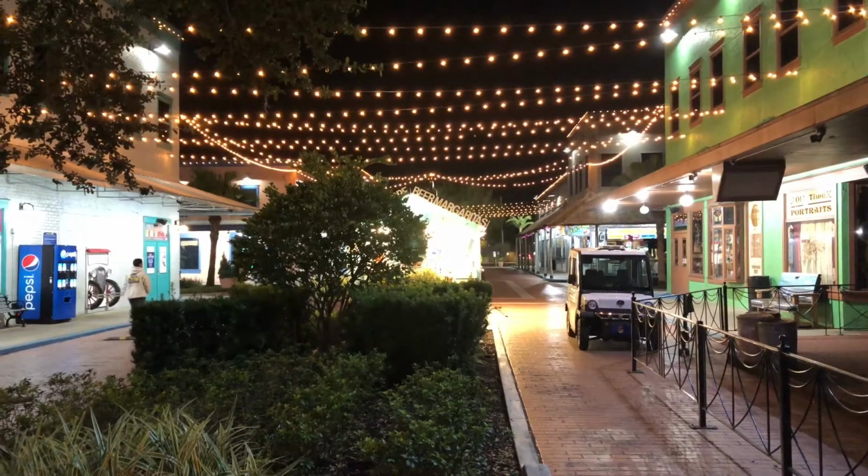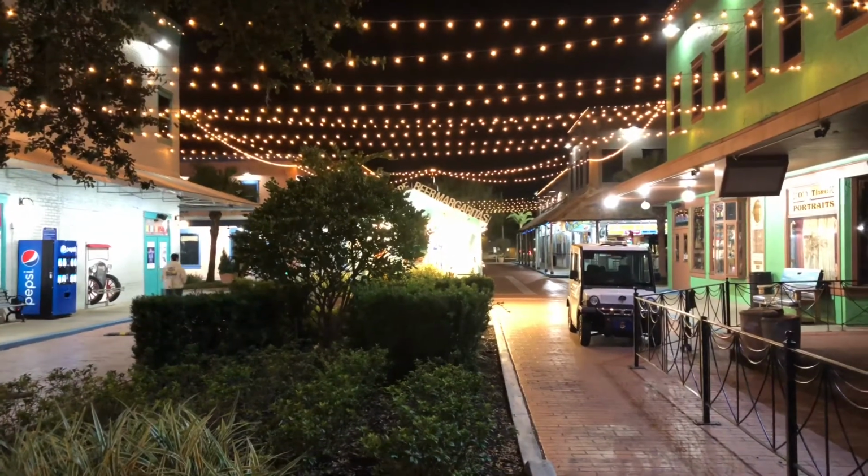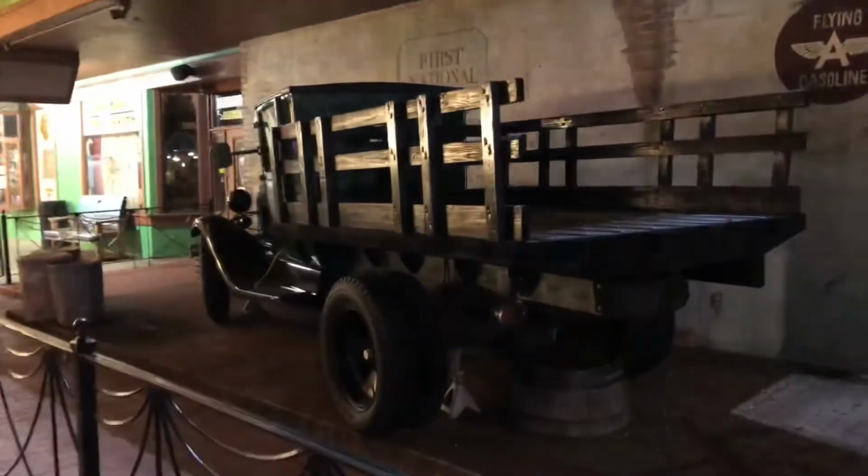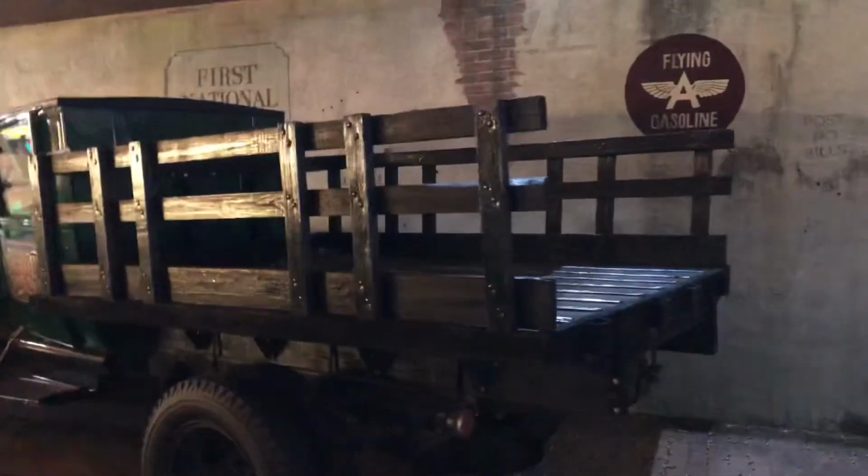And all the way in the back, there's a small little carnival area that has roller coasters, a smaller roller coaster, and the Tilt-A-Whirl, and a beautiful carousel.